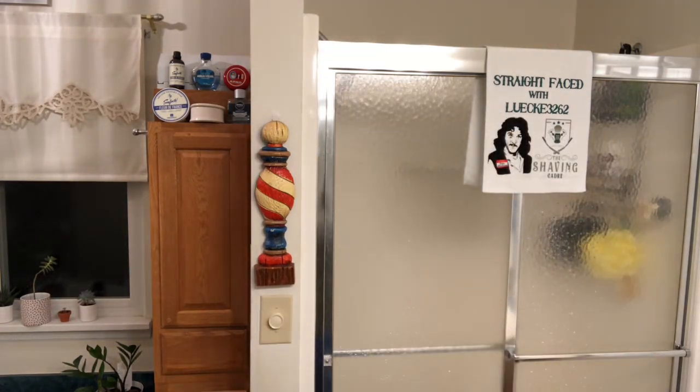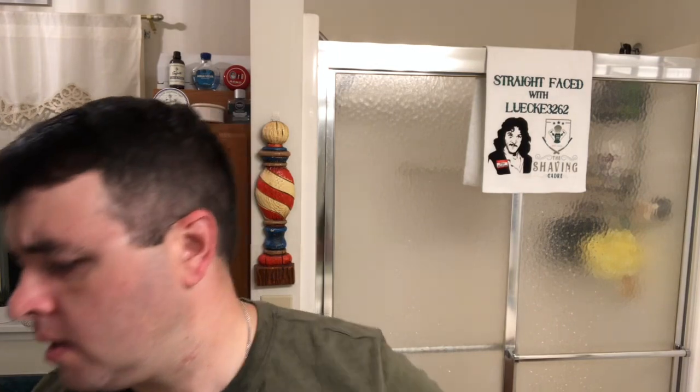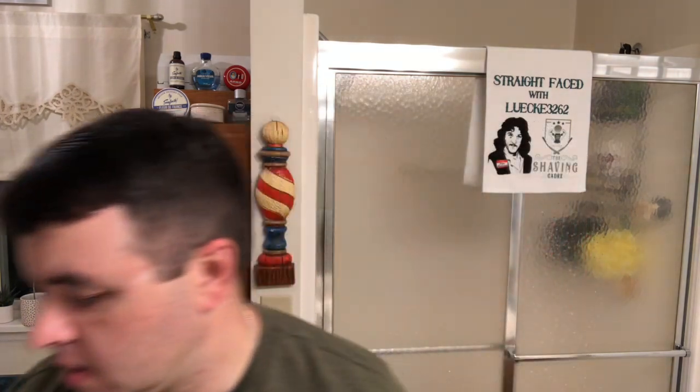The alum, pretty well perfect with the exception of right here, which is normal, and right here. I don't know. I guess I went a little aggressive there. All right. Slap on a little alum. Now I'm gonna do the last. Might have 2 shaves, maybe 1 left in this Thayer's Cucumber Witch Hazel. Lasted me forever.